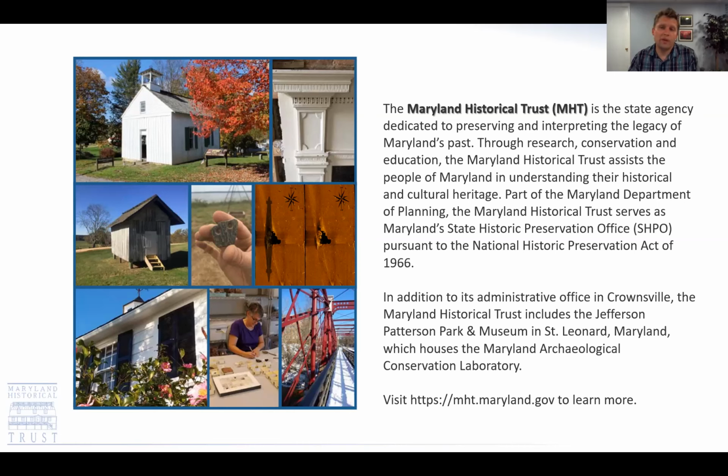In addition to the Maryland Inventory of Historic Properties, we also maintain the National Register files for Maryland. The National Register, if you don't know a whole lot about it, was established by the National Historic Preservation Act of 1966. That act did four major things. It established an advisory council for historic preservation, a national advisory council, that advises the President of the United States as well as Congress on matters relating to national historic preservation as well as archaeology.